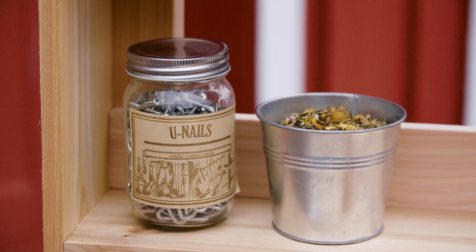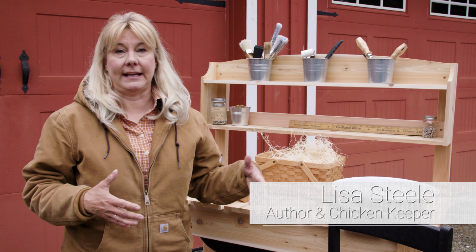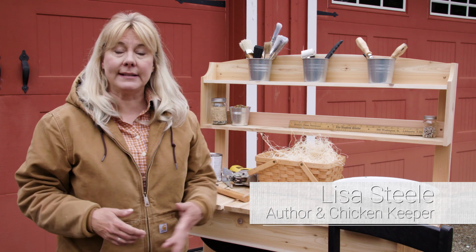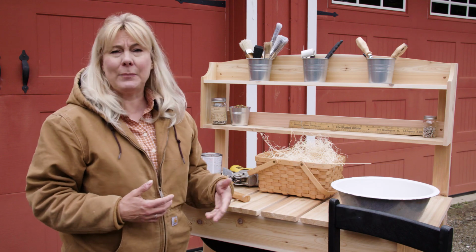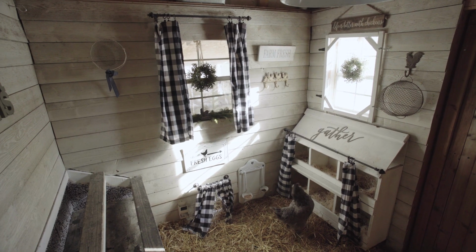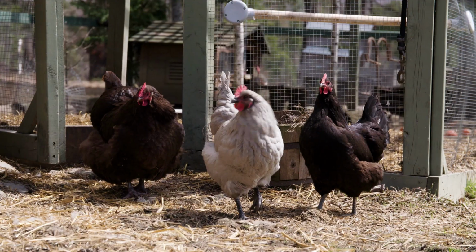I learned pretty early on that it comes in super handy to have a movable nesting area. In addition to your nesting boxes, someplace where your chickens can lay that can be moved around. Sometimes in the summer it gets really hot in the coop. Maybe you have a chicken who's sick and you want to separate her and she needs a place to lay. Or in my case, I have broodies that I want to break.